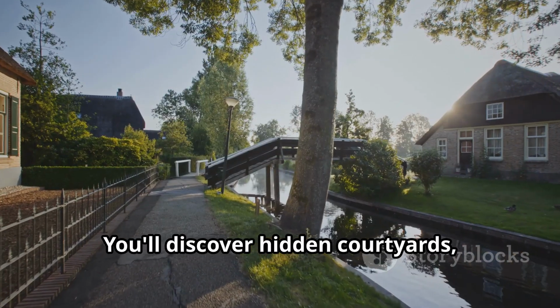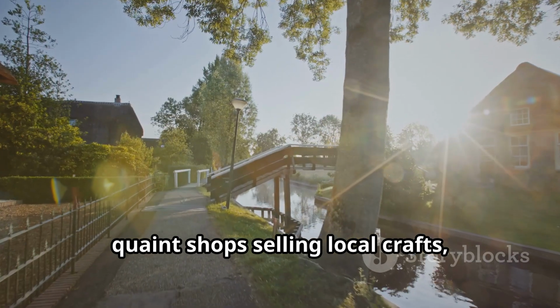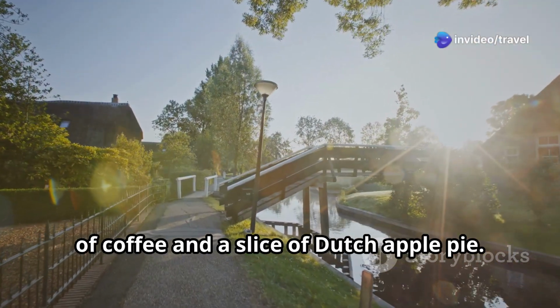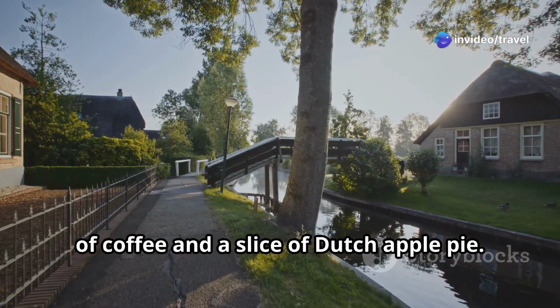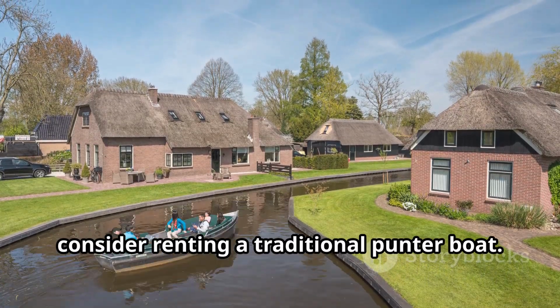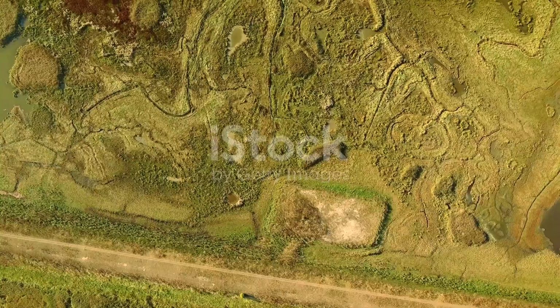You'll discover hidden courtyards, quaint shops selling local crafts, and cozy cafes where you can enjoy a cup of coffee and a slice of Dutch apple pie. If you're looking for a truly unique and unforgettable experience, consider renting a traditional punter boat.